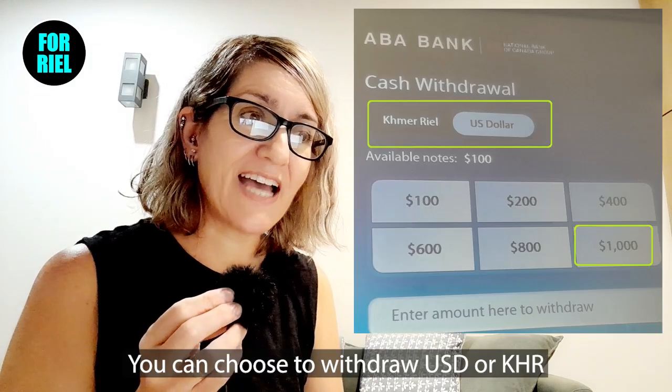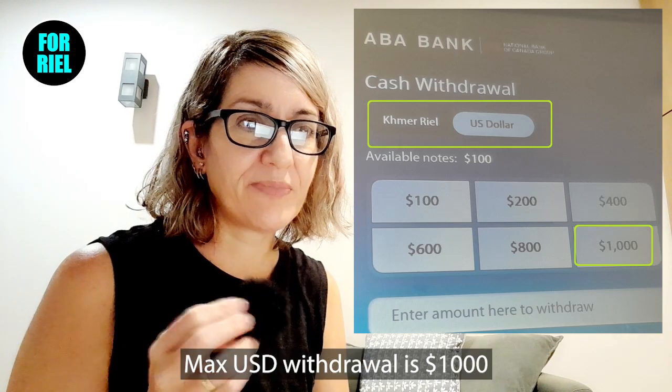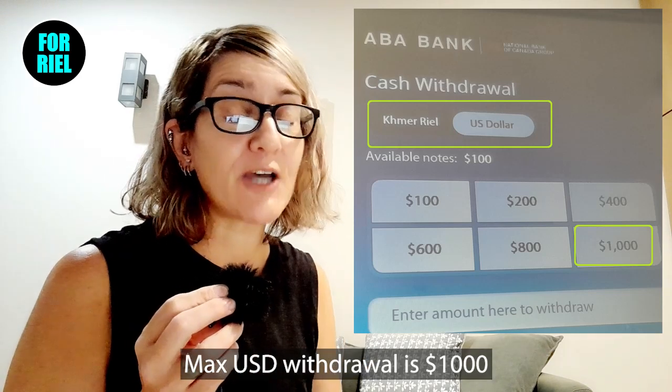When withdrawing cash from an ABA ATM, you can choose USD or Riel. If you get a job in Cambodia, you'll have to open a payroll account. This is just a bit of extra information that I thought I'd throw in at the end. And that has to be at the same bank where your employer does its banking. That's the way it is.